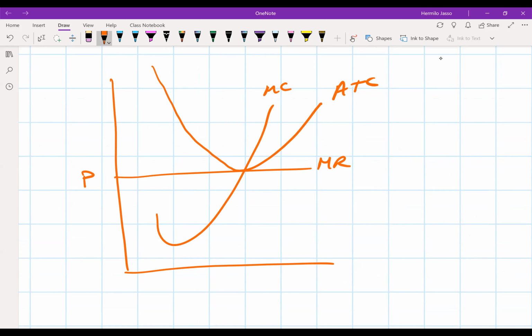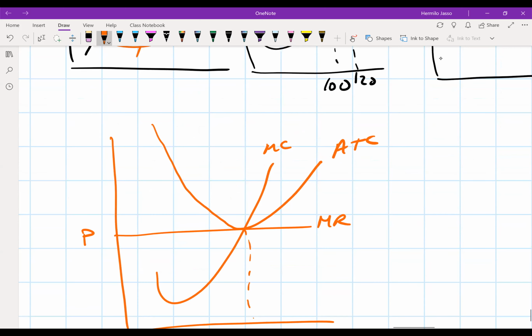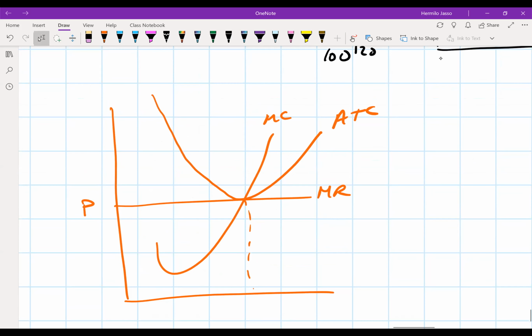Now, what can you tell me about this company now? Is this company making money or losing money? Neither. They're at normal profit. Exactly. They are making a zero economic profit. We call it, they are making a normal profit. So if there are no real economic profits, then nobody's going to be attracted into the industry. So in perfect competition, if there are profits, companies will be attracted. If there are losses, companies are going to go out of business. But if companies are only making a normal profit, then there's no desire for companies to come into the market, right? Or for companies to leave.